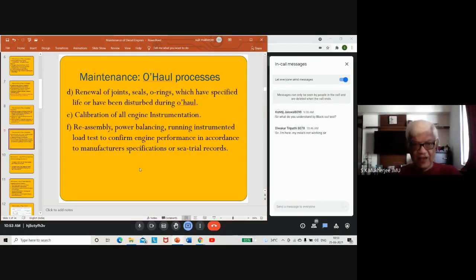Okay. So that is why on paper you can write all this reassembly of all the components. Then you do power balancing. Power balancing is understandable. That has to be done. It is setting the fuel racks to ensure that equal power is coming from all the units. Running instrumented load tests to confirm engine performance in accordance to manufacturer specifications or sea trial record. That is not always possible, but where it is possible, you will conduct it.